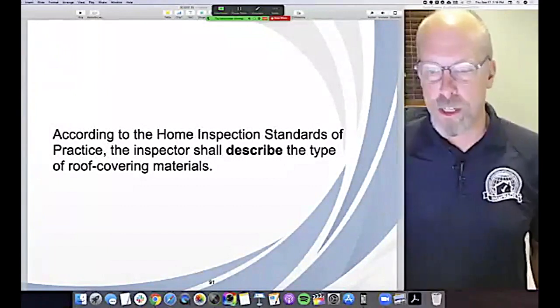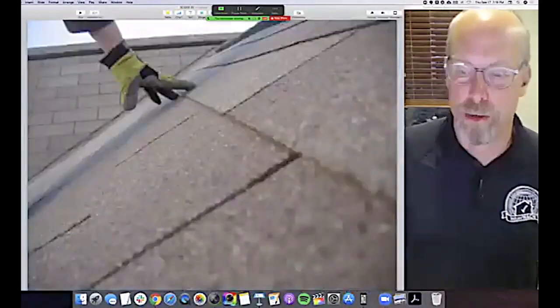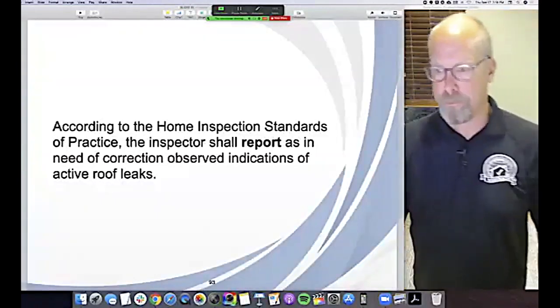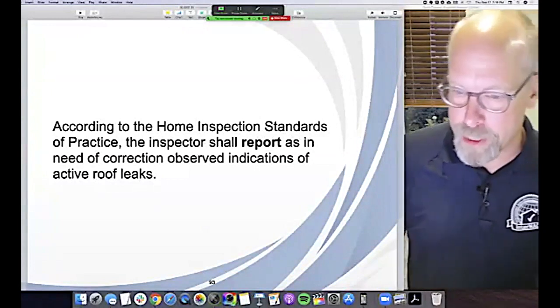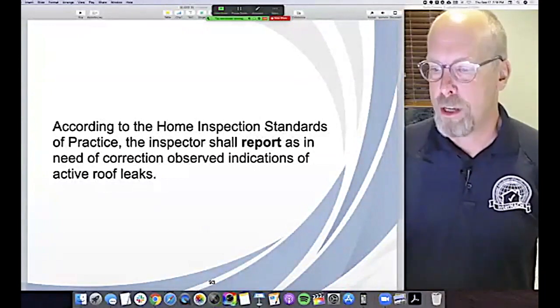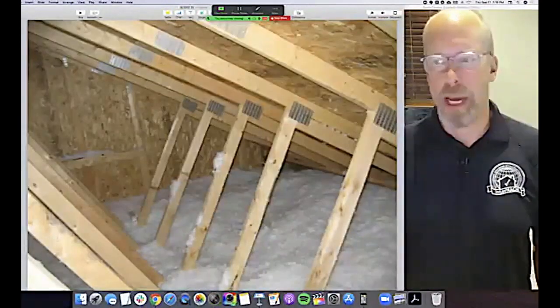So if I can't get to it, I'm just going to tell my client I can't get to that underside. According to the home inspection standards of practice, the inspector shall describe the type of roof covering material. Well, asphalt shingle, right? The inspector shall report as in need of correction observed indications of active roof leaks. Active roof leaks. Well, I didn't see any.